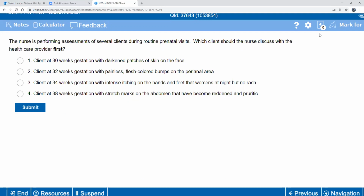So number 1, the darkened patches of skin on the face, that's normal. At 32 weeks, painless, flesh-colored bumps on the perineal area. 34 weeks, intense itching on the hands and the feet that worsens at night, but no rash. I'm not gonna run and discuss that right away. And a client at 38 weeks gestation with stretch marks on the abdomen that have become reddened and pruritic. So 2 and 4 are kind of jumping out at me.